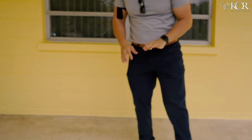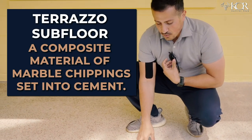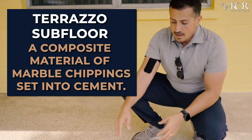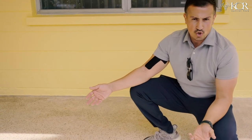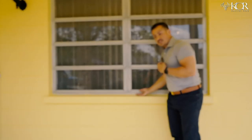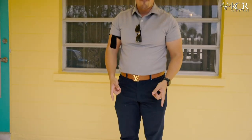For you guys that are not from Florida, this is called Terrazzo. And Terrazzo is a very expensive subfloor, but it's actually the main floor at the same time. And to put in Terrazzo today costs more than it would cost you to put in marble. What's normal is that it would stay to just the inside of the house, but they actually spent the extra money and put Terrazzo on the front porch.